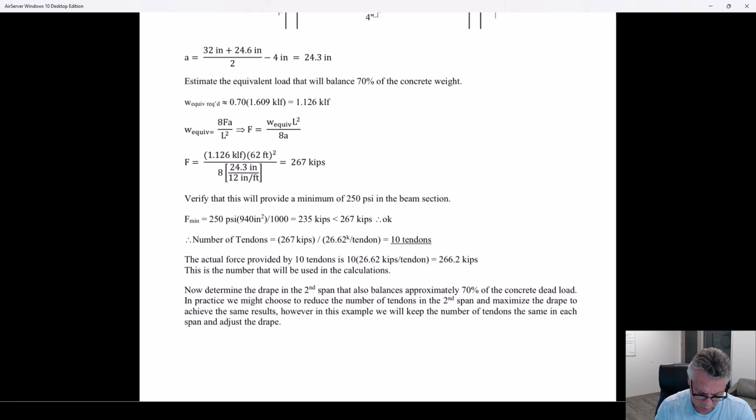Quickly, we look at what 250 psi is over this beam section of 940 square inches. We need 235. Right now, we're estimating that we're going to use 267. That satisfies the 250 psi. So far, so good. Take 267 kips divided by 26.62 kips per tendon and get approximately 10 tendons. And that turns out to be what I'm going to use in this design example.